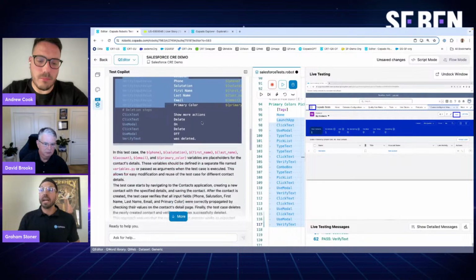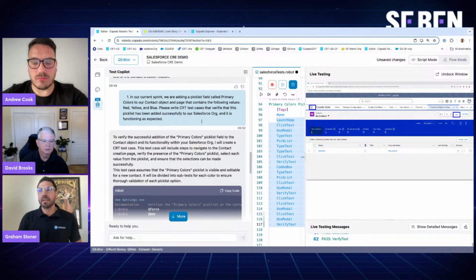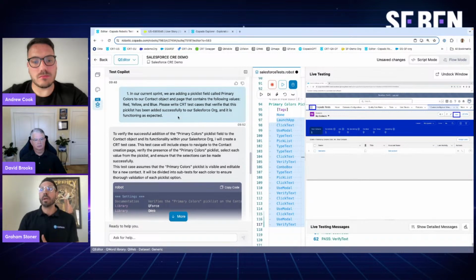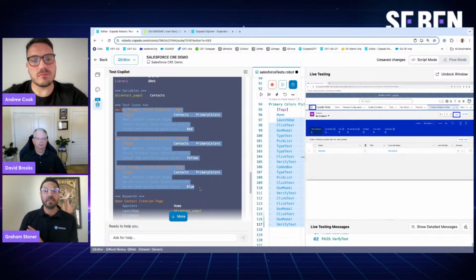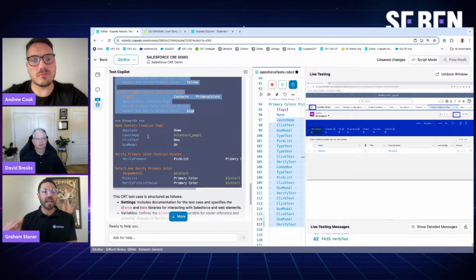The other part here that I also added, let's face it, sometimes we're building test cases against something that doesn't exist already. So we may not even be able to leverage the recorder. What if we want to ask Copado Test Copilot to build a test case for us? So in this case, I actually just described what we're adding in the course of this sprint and asked Copilot to build test cases that verify that that's actually being done correctly. And as you can see, what it's done is broken this out into three. It's going to test for each one of the colors. And in this case, it's created some custom keywords to make that go faster.